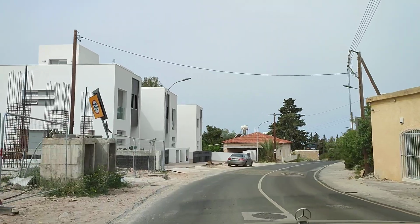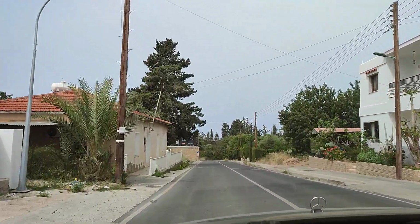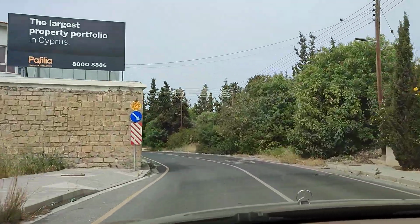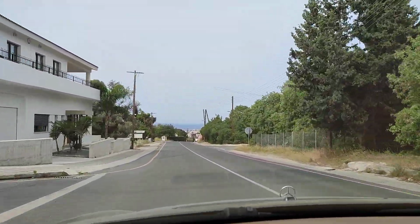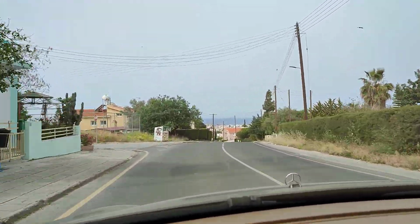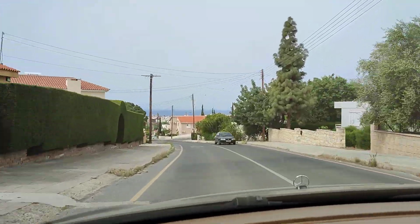So here we are heading down through Konya. This is the main road from Armou all the way down through Konya, and it will eventually bring us out by the Limassol roundabout. Very quiet today, isn't it? Very quiet. Sunday morning, obviously people recovering from their hangovers or whatever they were doing last night.